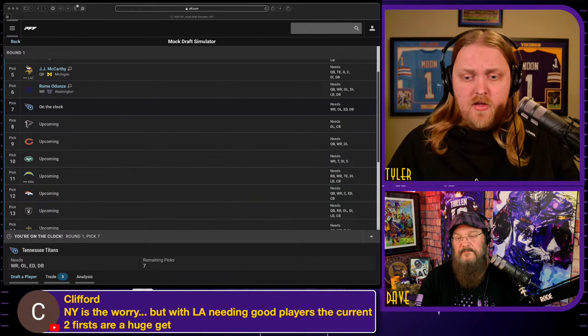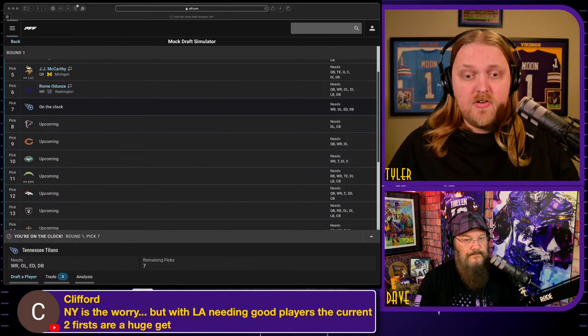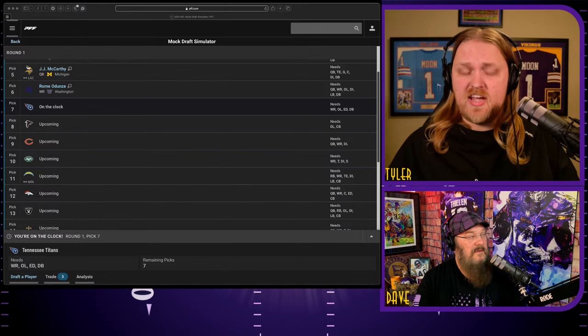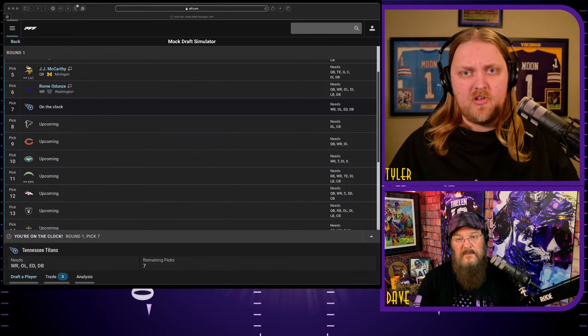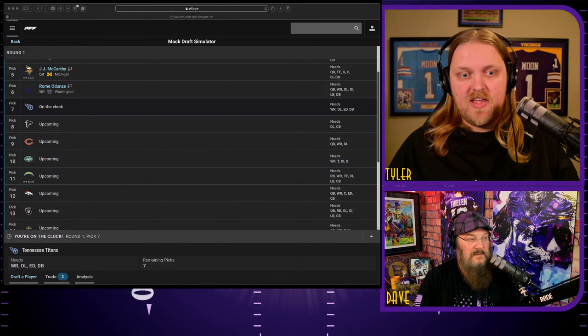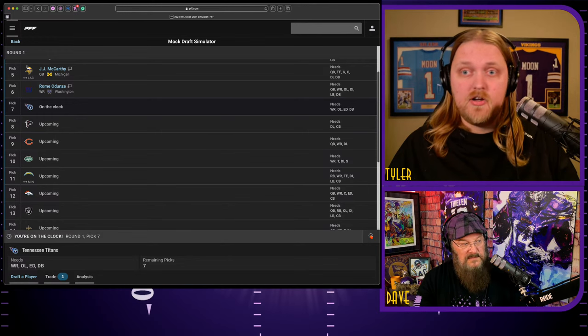All right. Seven, Tennessee Titans. Malik Nabers is an interesting one here. The Titans have done a great job of rebuilding that offensive line, but they still have a hole at tackle. And I think taking a tackle makes a lot of sense here.